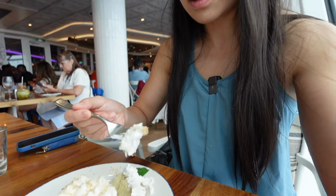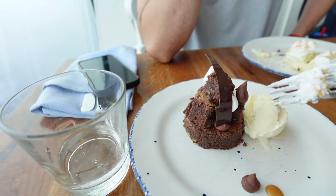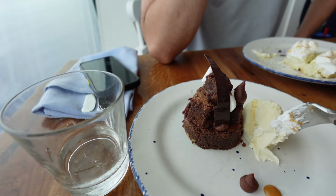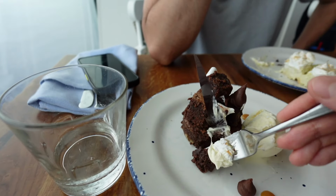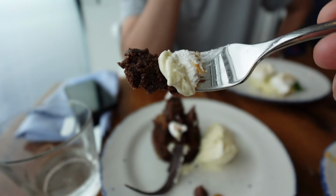Let's see. Try a little bit of the cream puff. It's real good, really creamy. Let me try the brownie then. I have no spoon, so use this one. A little brownie. Let's try the brownie with the ice cream. Brownie is good too, but we have no silverware. Yeah, the service was bad.